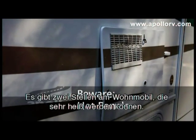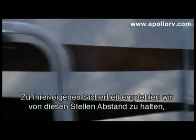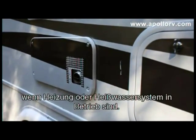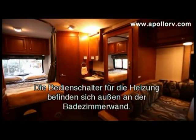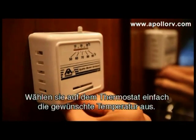There are two panels on the exterior of the vehicle that can get very hot while they are in use. For your own safety, we recommend you stay clear of these when you're using the heater or hot water system. The controls for the heater are found on the wall outside the bathroom. Simply select your desired temperature on the thermostat.